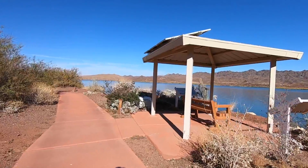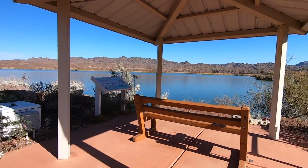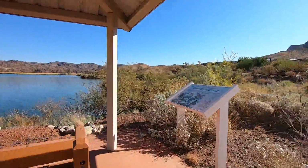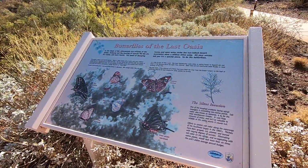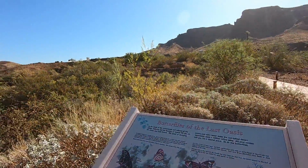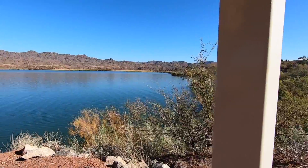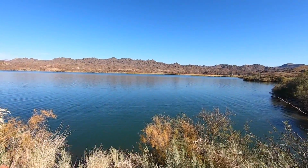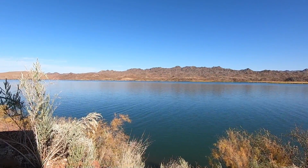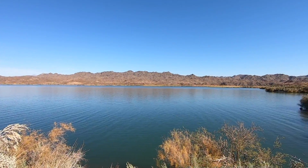Here's another little pavilion. This is nice. Definitely gonna come back here. Butterflies. This one talks about butterflies. I bet everything comes here, huh? Look at this. With no wind, it's just peaceful, quiet. Well, you can hear the road, but oh well.